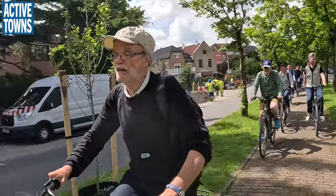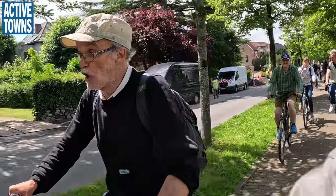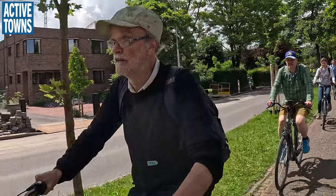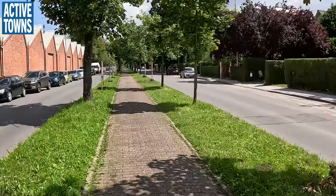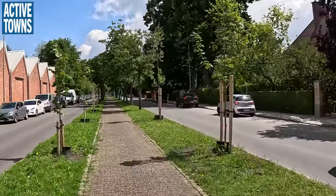And this could be green or given to pedestrians. Yeah, for sure. This would make a nice walkway for pedestrians, or you could just remove the pavement and have grass. But it is beautiful to be able to stroll down this with the trees. Yes, it's nice. Very nice.